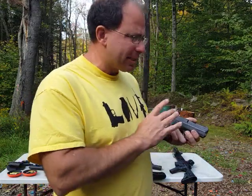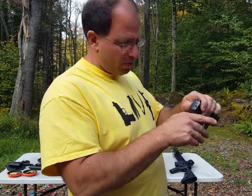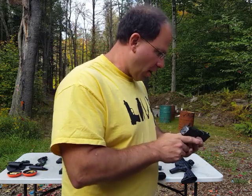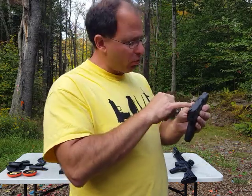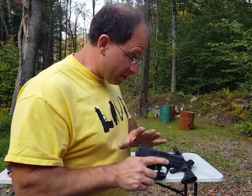This is about the same size as the Glock 43. I have tried that gun. I do find this one a little bit more comfortable, a little easier to get your hands on. And I have switched out the factory sights. I put night sights on this. So this tends to be a pretty easy gun for most women to shoot.